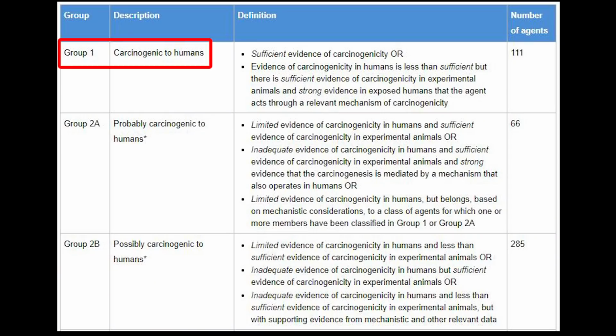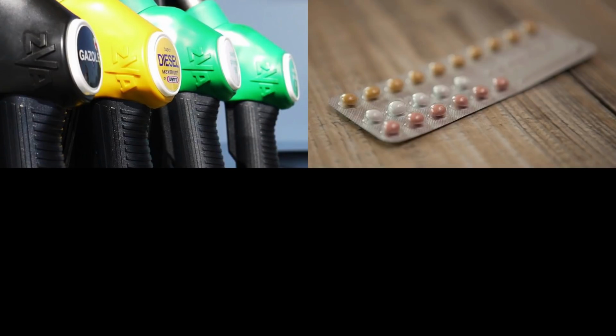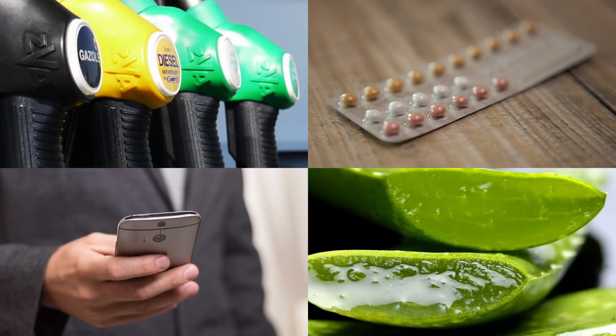This sounds pretty bad, but it means that it missed out on group 1, carcinogenic to humans, and group 2A, probably carcinogenic to humans. Other things in group 2B include lead, progesterone-only contraceptives, mobile phone radiation, and aloe vera extract. It's a mixed bag. So not exactly as strong a stance as you'd think from reading the statements in this paper.